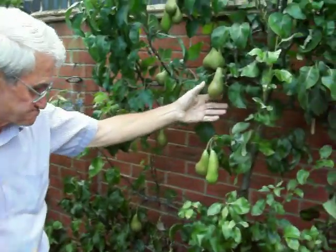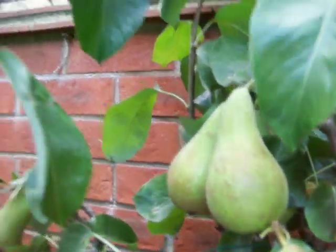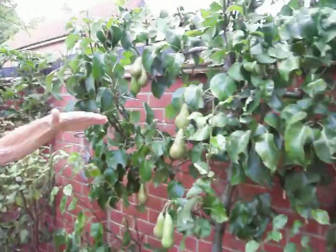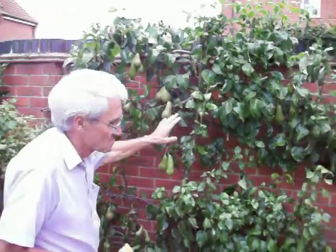Wow, look at all these pears. The conference pear. Same again, this tree has been in 6 years, it would have been right sky high, but to keep them down, cut them sideways and on the top, and they will be controllable. They are controllable. I must go back to the cherry tree.